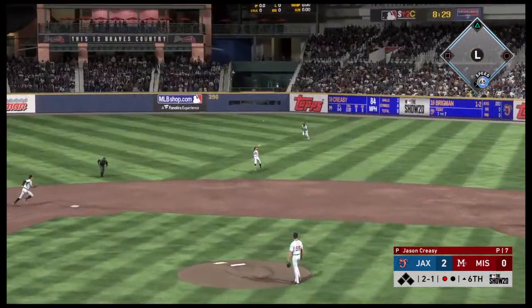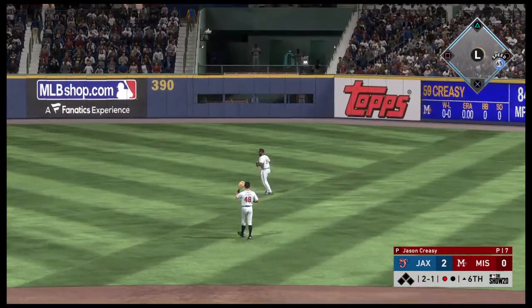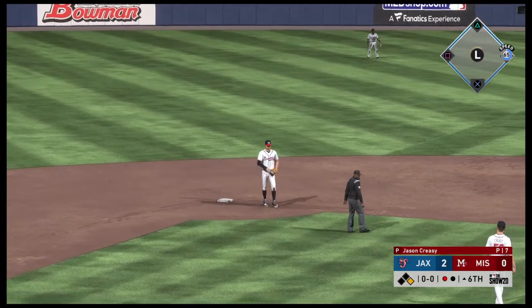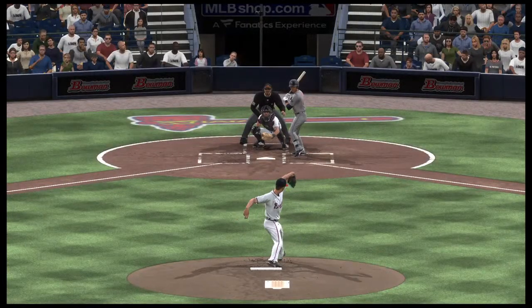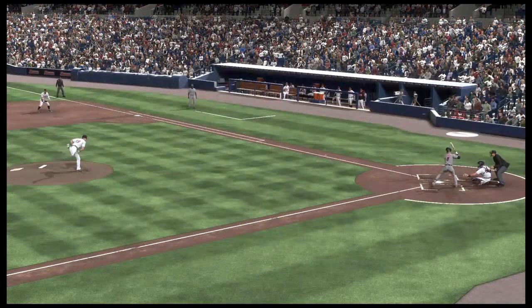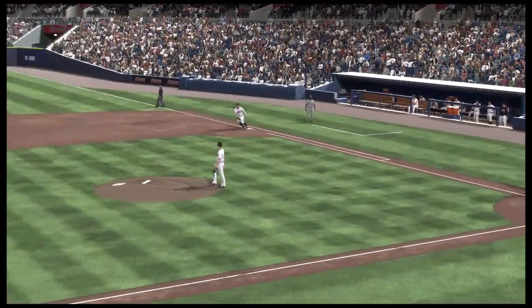Liner towards second. And that's into the outfield for a one-out base hit. Hey, just a nice piece of hitting right there. He's able to keep his hands inside that ball, stay square as long as possible, and feed it into the opposite field for a base hit.